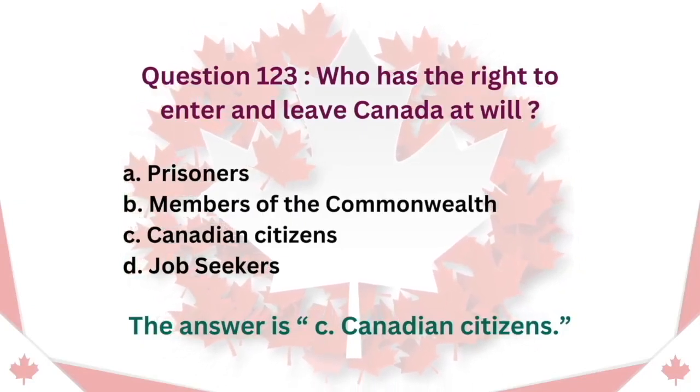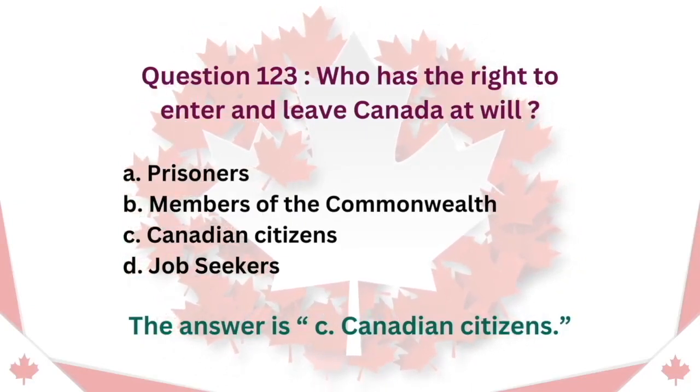Question 123. Who has the right to enter and leave Canada at will? A. Prisoners. B. Members of the Commonwealth. C. Canadian citizens. D. Job seekers. The answer is C. Canadian citizens.